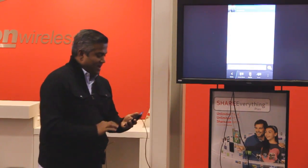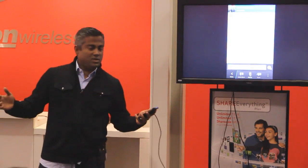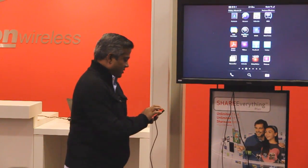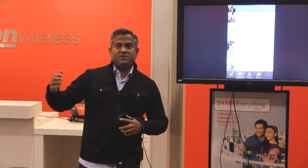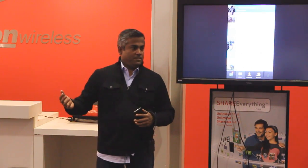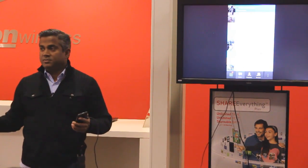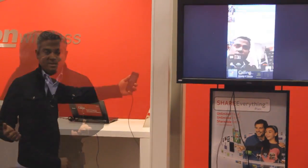Some of the other features that I want to talk about: I talked about BBM, right? BBM is relaunching, and it's going to be a little different than what you've seen or expected from BBM in the past. You're going to be able to video chat with anybody on BBM, right? You're also going to be able to voice call anybody else on BBM.